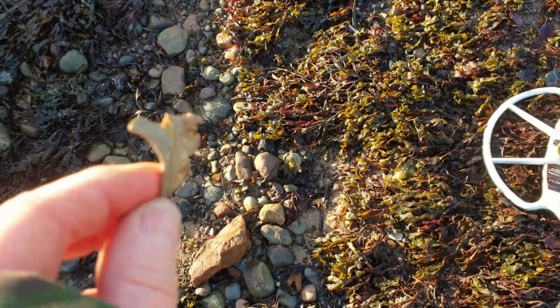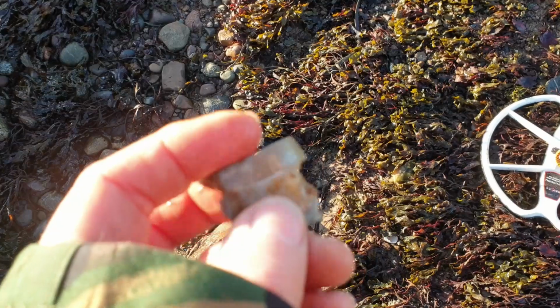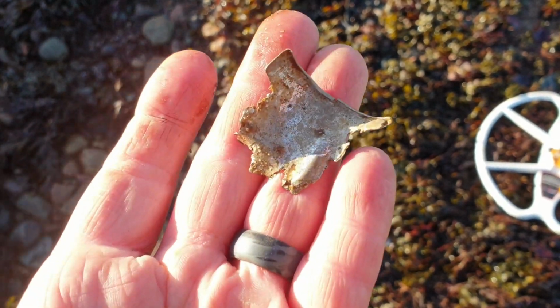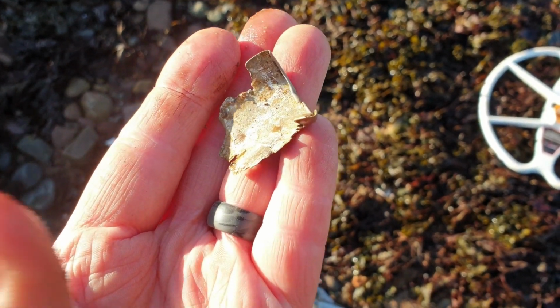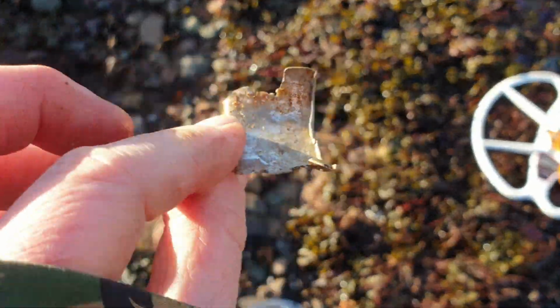At least we're racing that tide. Quick, quick, stop talking. So when I dug that signal out, there was a bunch of rocks there, and I thought, uh-oh, and the signal changed and it dropped down to a 20 odd, and that's because the signal was changed for the machine by number one being under a rock and number two the salt in the sand, and it turns out that it's a nasty piece of aluminium.